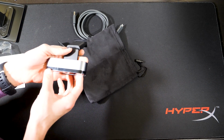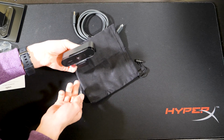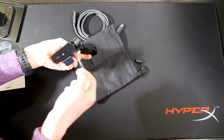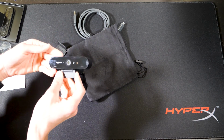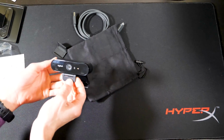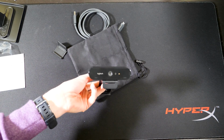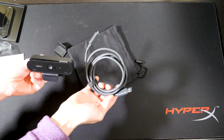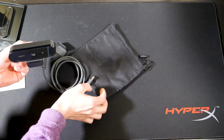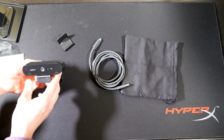So we've got some more plastic around the edge of the webcam. And voila. Nice looking webcam. Pretty impressed with the way it looks. Looks sleek. Webcam looks very sleek. I'm impressed with the fact that it's USB-C. I like the fact that it comes with a nice bag. It doesn't really come with too much though.